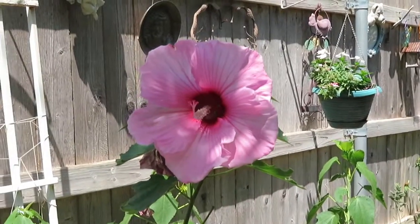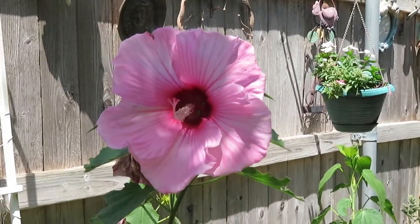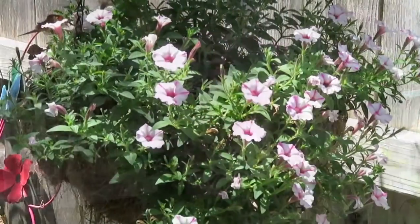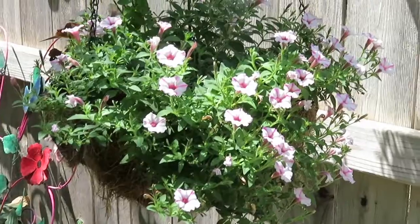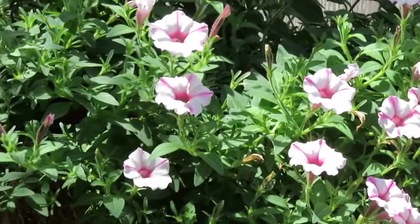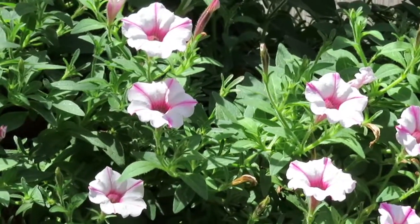The hibiscus is still looking good. This is the Carolina ruffled hibiscus. This is my biggest and most billowing calabrachoa. So just one of my favorites. Isn't that just such a pretty color?